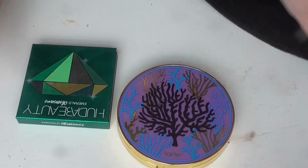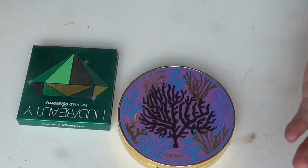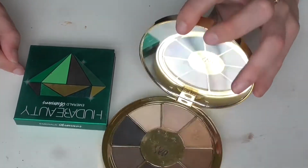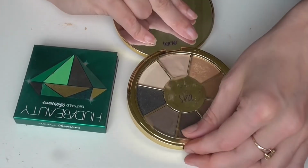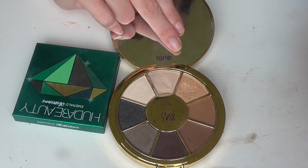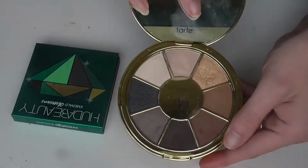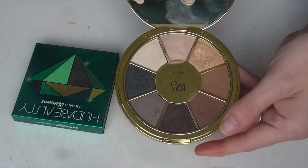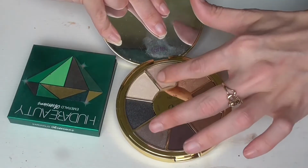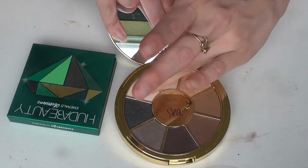I really love the water, the ocean. This has got coral on it. It's pretty, whatever. I could go on and on, okay? But true to Tarte, you open it up, and again, it's just like, how many shades is in here? 8 little neutral shades. And they look like this. This is a cool tone palette though. So if you like cool tone neutrals, maybe you liked this. I'm not sure. But for me, again, I was just like, you know, this is kind of a disappointment.